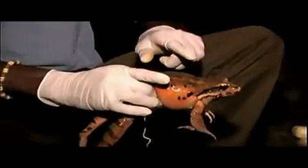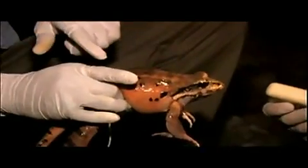Luckily for this mountain chicken, he's been captured by researchers, not hunters. He won't end up on a dinner plate this time. And that's a good thing, since mountain chickens are critically endangered. Today, hunting is discouraged on the island, but it still occurs. And other threats, like habitat destruction and introduced predators, have also taken their toll on Montserrat's mountain chickens.